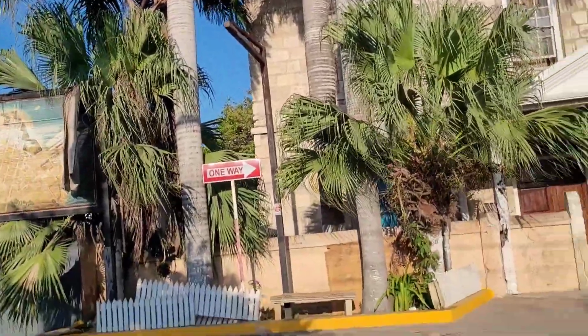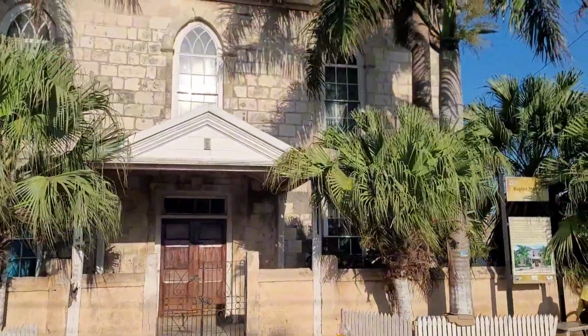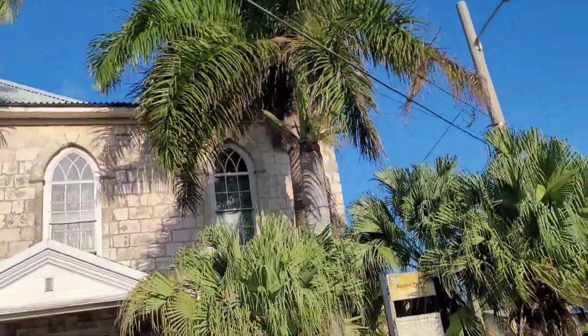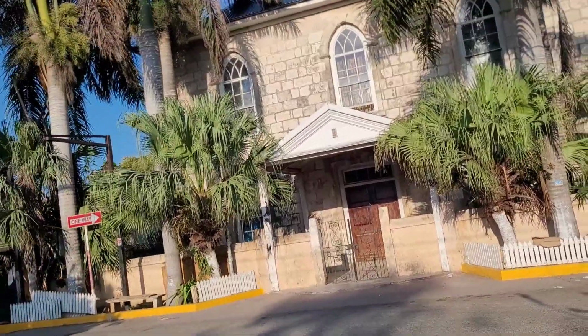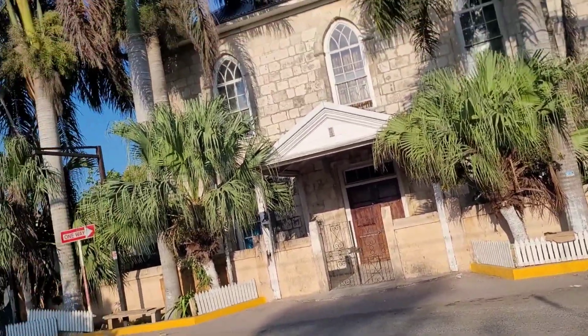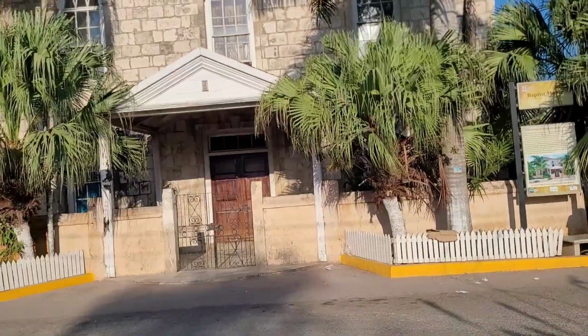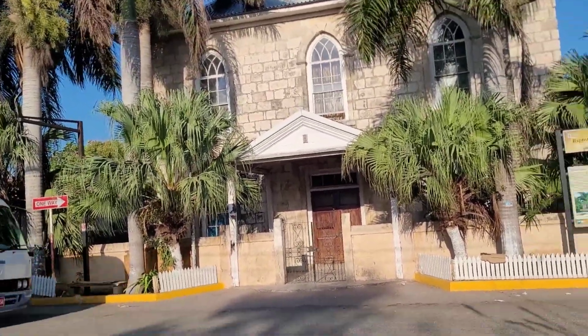Family and friends, this now is the Baptist manse. Can you believe that this was built originally as a Masonic temple? The first in Jamaica. And that was in 1798.